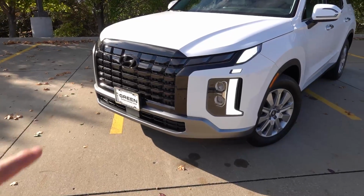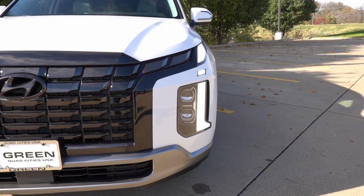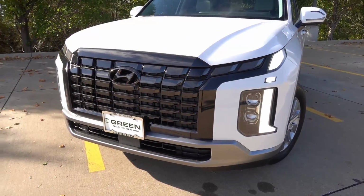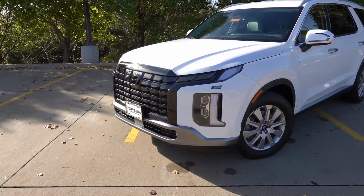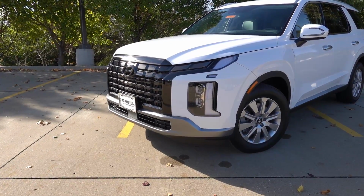including the LED projector headlights, the LED daytime running lights that are illuminated, as well as your LED turn signals in that upper housing right there. Now every Palisade outside of the calligraphy gets the same gloss black dark chrome accented front grille, including the new calligraphy night edition for 2024. So you get the darkened chrome Hyundai emblem.